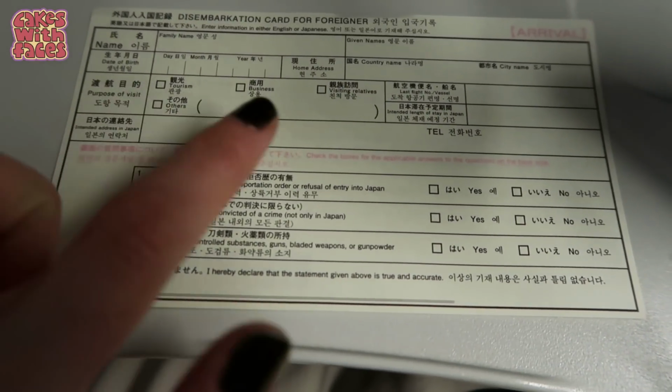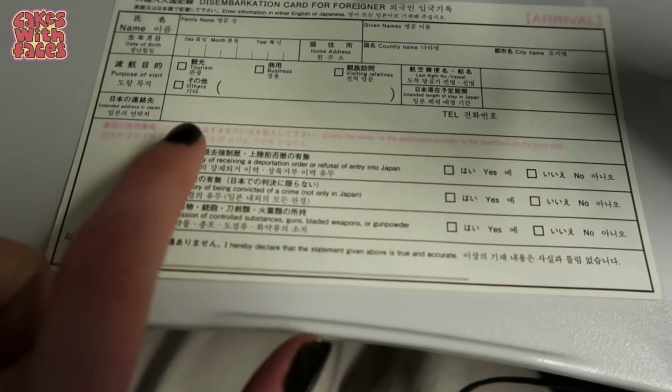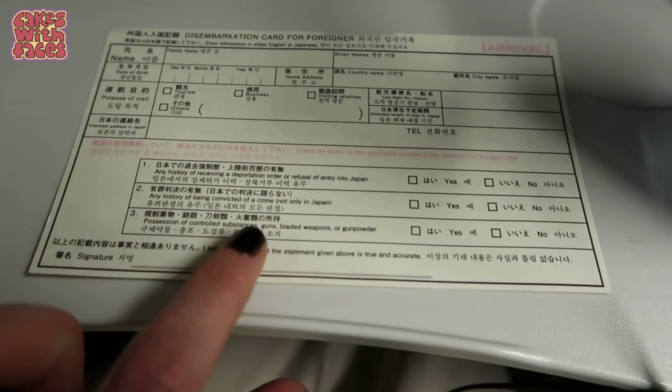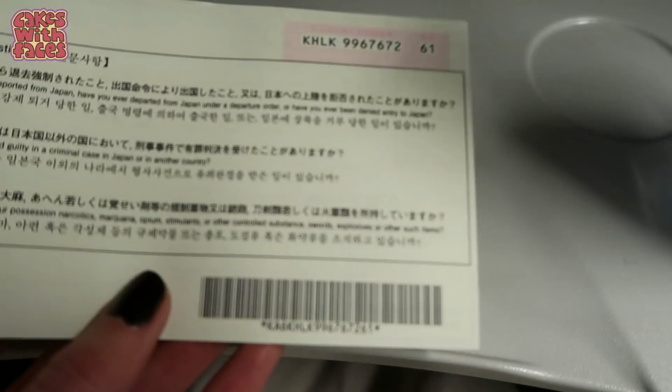It's just got your name, date of birth, why you're going to Japan, your flight number, how long you're going to stay, and the address of where you're staying in Japan. And there's a few questions to answer. Have you ever been deported or been convicted of a crime?